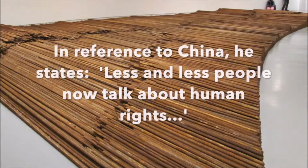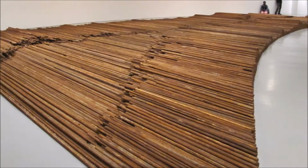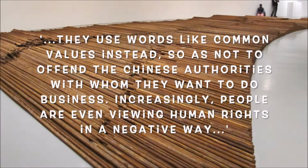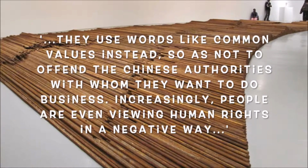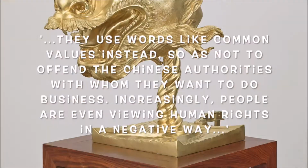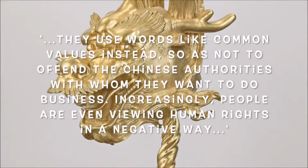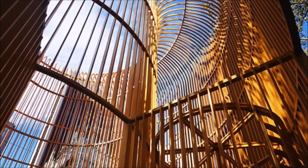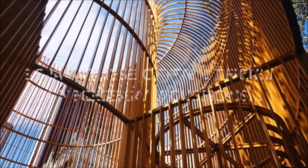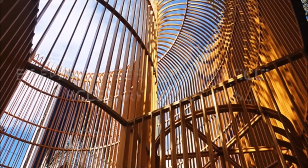He states, quote, "Less and less people now talk about human rights since the end of the Cold War. They use words like common values instead, so as not to offend the Chinese authorities with whom they want to do business. Increasingly, people are even viewing human rights in a negative way." Close quote. In this way, Weiwei uses his global platform and fame as an artist to re-spark these often difficult but very necessary discussions society needs to have.